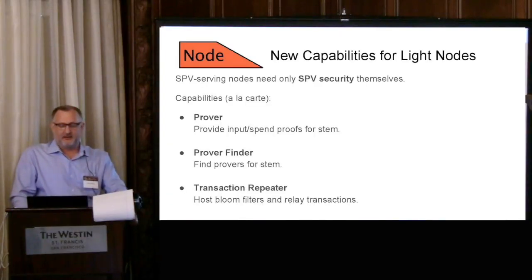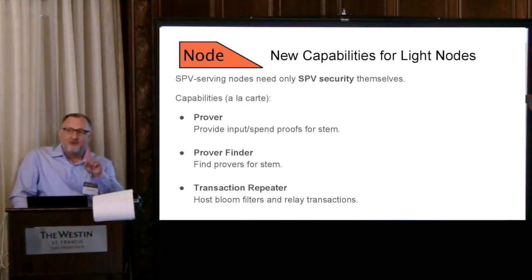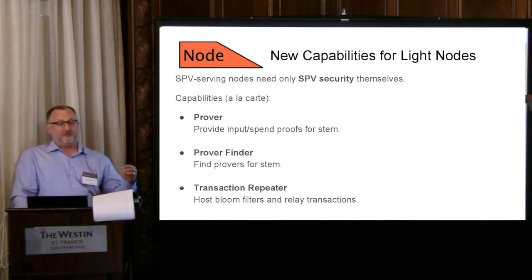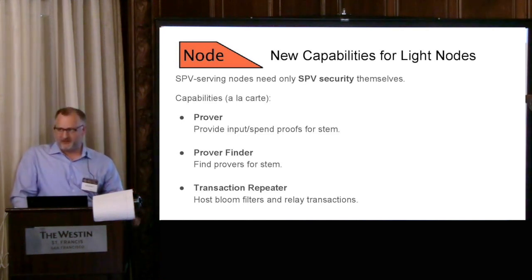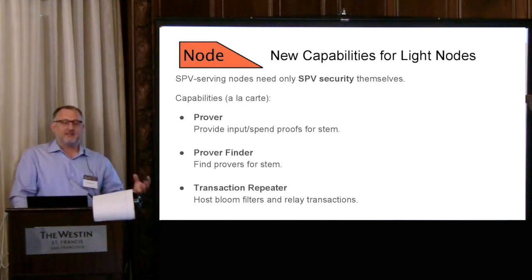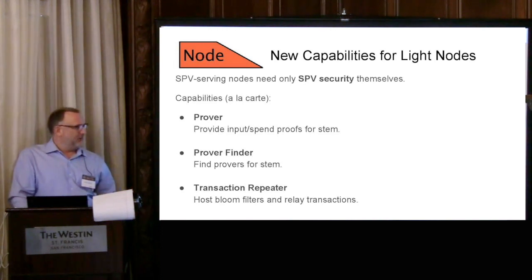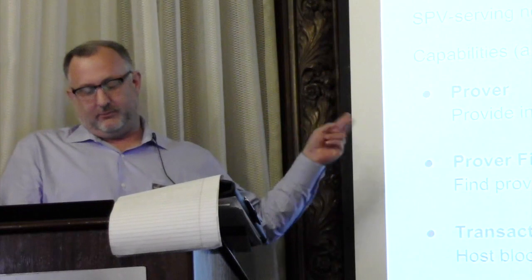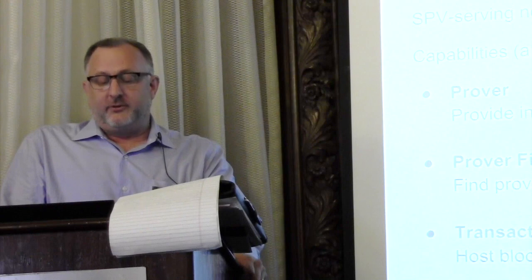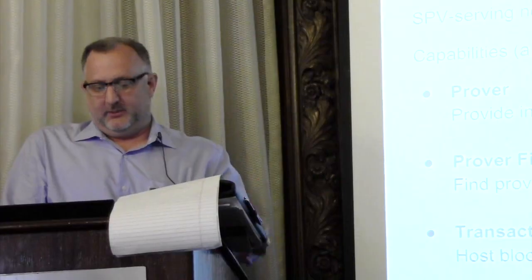Now that is slow compared to the current network because you have to do some routing. But this is one transaction we're talking about. This is a very different problem from a miner type node that has to have the entire UTXO set in memory. This is a network that collectively needs the ability to support a random transaction that may appear at any moment. So these two, a prover and being able to find the prover, and a third thing, which I call the transaction repeater. I'll go into each one a little bit more.